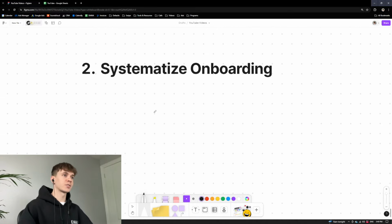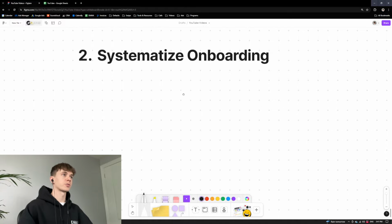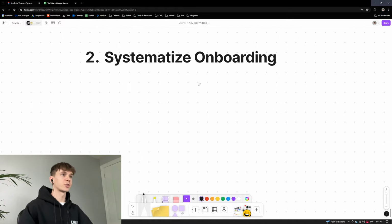The second thing, systematizing your onboarding. You can cut crazy costs with your onboarding, and onboarding really is something that shouldn't be too crazy. And when we get into the third thing, which is reducing operational complexity, that actually helps you systematize your onboarding. But with your onboarding, there's really no need for anything other than just having a VA do your onboarding.